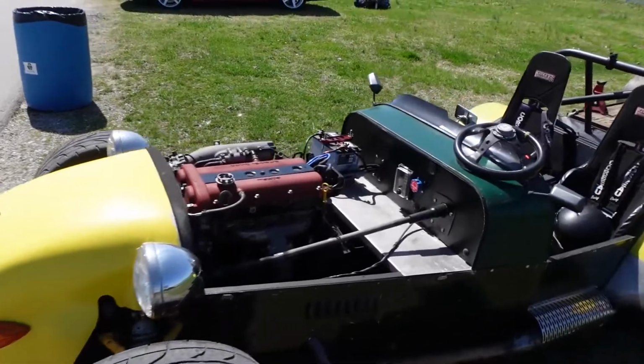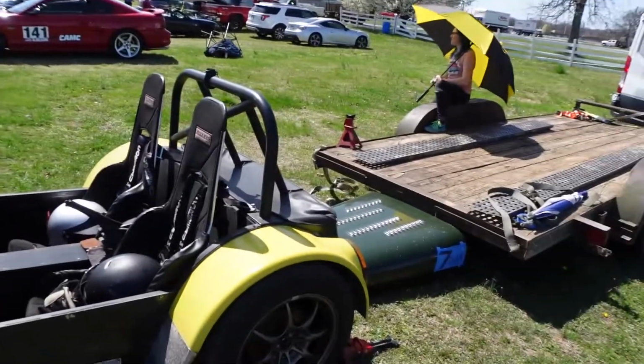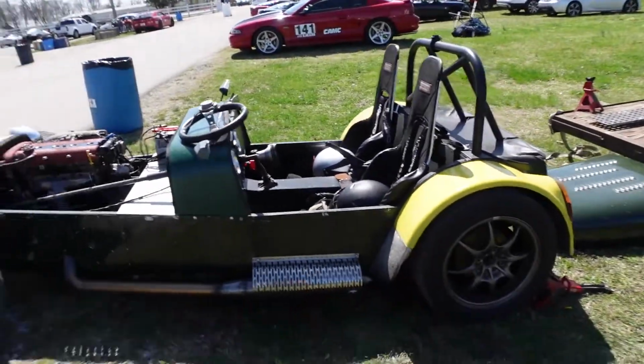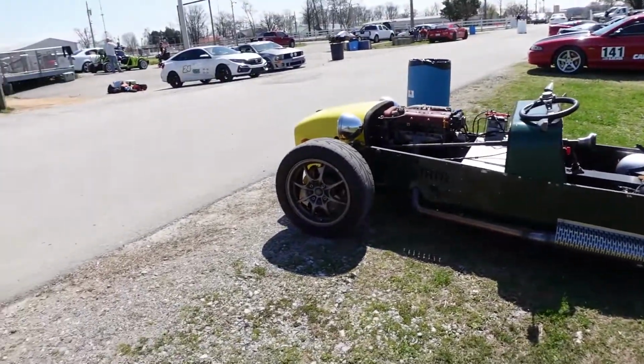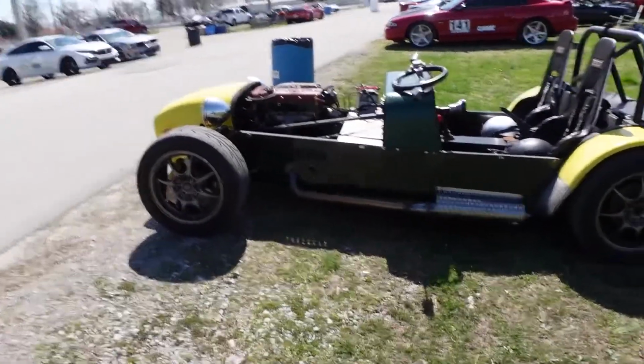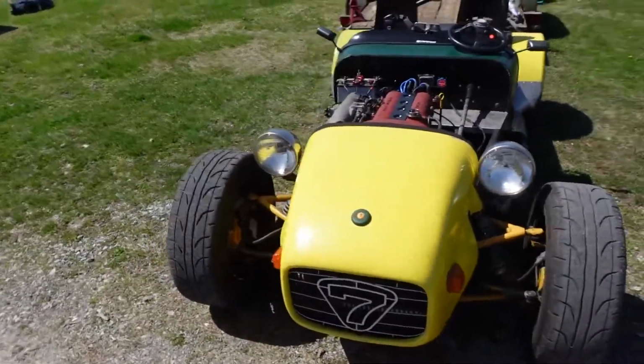Okay, I'm done with my session. I did six goes, and yeah, as expected, the car was pretty sketchy. Does not like the tight turns. Doesn't like the brake. But other than that, she's fun. She's fun to slide around and go through the S's and everything.